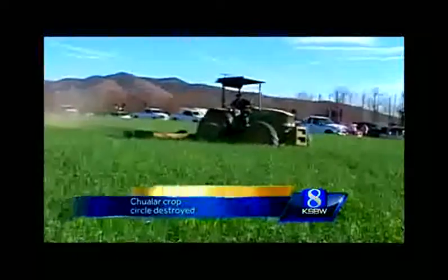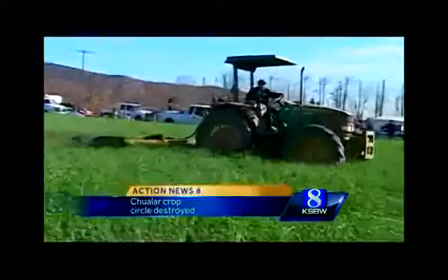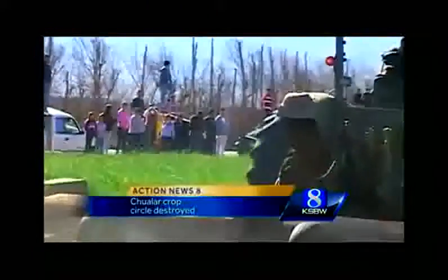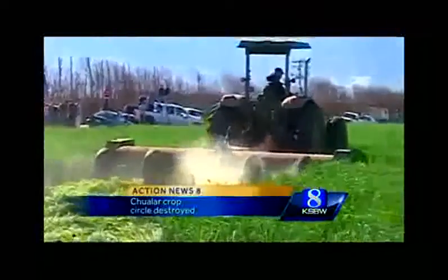Well, as we get ready to welcome in 2014, people in Chular had to say goodbye to the mysterious crop circle discovered Monday morning. Tonight, the crop circle is no more. Plowed under earlier this afternoon, the design cut into the Chular field attracted many onlookers, and some were disappointed to see it go.